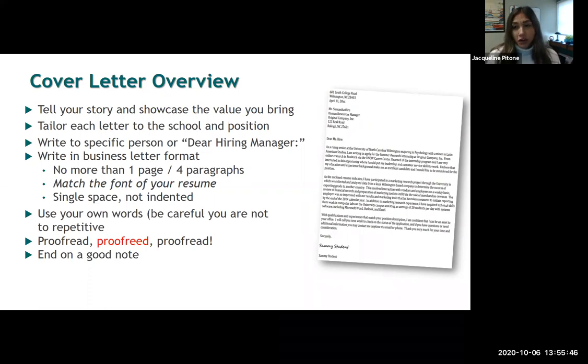For the most part, some of your content might be very similar. You might be using similar examples, but each one should embed some research and showcase that you have knowledge of the school that you're applying to. You should always write a cover letter to a specific person, whether that's the principal or a recruiter that you met at a job fair. But either way, if you don't have the specific person's name, I think Dear Hiring Manager is the most professional way that you can say that without knowing the name.